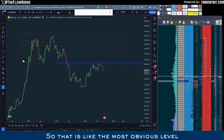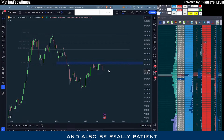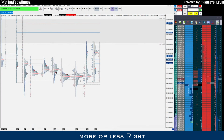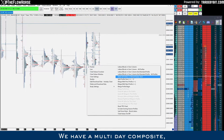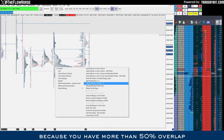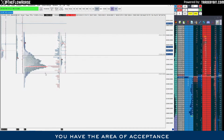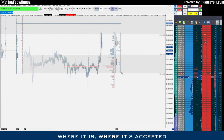So that is the most obvious level on the chart to me to get really bullish and to also be really patient. All right, so low time frame wise, we are still trading within a range more or less, right? So we found trouble in that gap. We have a multi-day composite, so we're trading back in that multi-day composite. If you just combine all these days, which I think is reasonable because you have more than 50% overlap for a majority of them, right there, you have the area of acceptance where price is accepted. So anything within here is really accommodative.